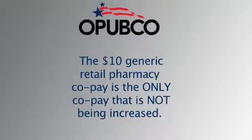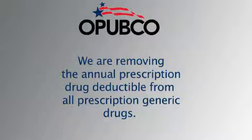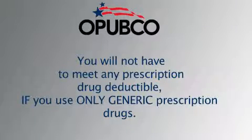Now, another strategic change for 2010, we're taking a couple of steps to really encourage everyone to use generic prescription drugs. First, the $10 generic retail pharmacy copay is the only prescription drug copay that is not being increased. Second, we are removing the annual prescription drug deductible from all generic prescription drugs. This means you will not have to meet any prescription drug deductible if you utilize only generic drugs. The reason for this push on generics is simple. They have been proven to be just as effective as brand name drugs, and they cost both Apubco and each of us as consumers significantly less money. So talk to your doctor about generic medications the next time he or she writes a prescription for you.